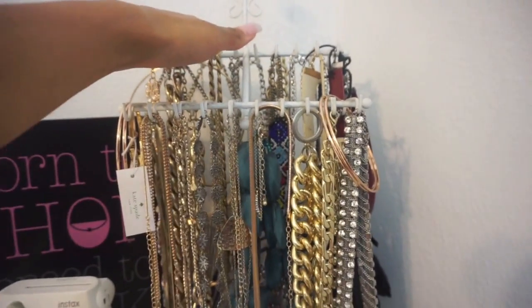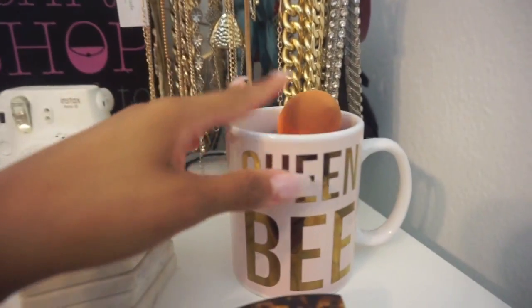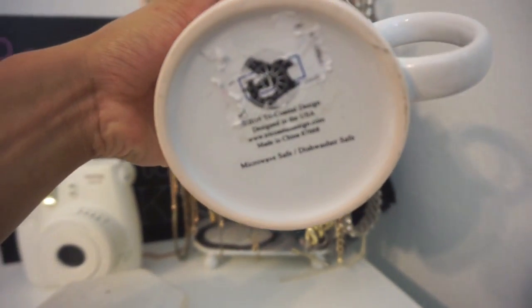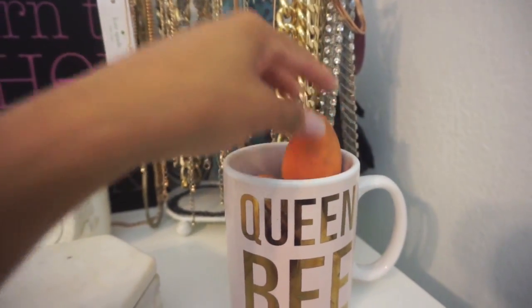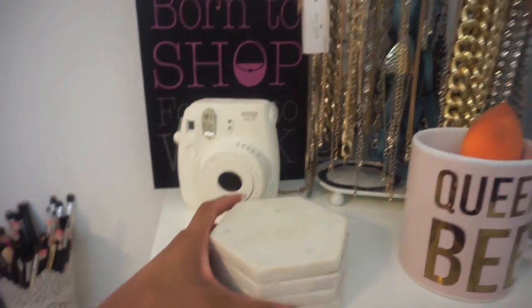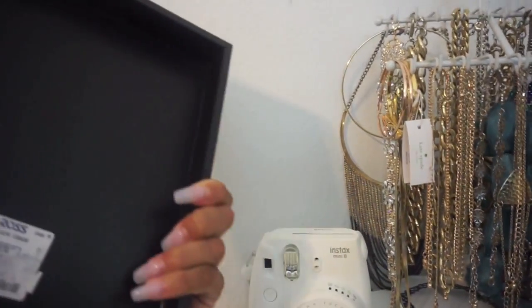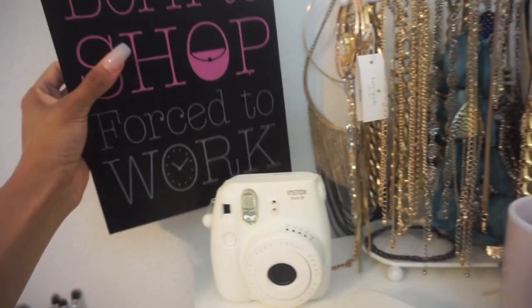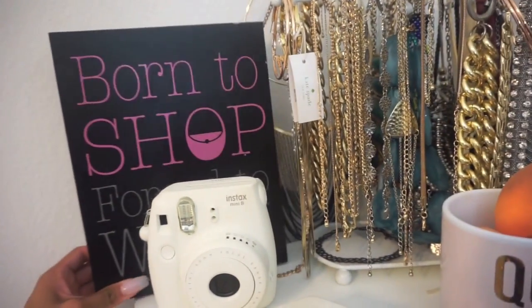This little necklace jewelry organizer was from Ross. This cup, I got at Ross. And I just keep my beauty blenders in here because I don't have room for them anywhere else. This Born to Shop, Forced to Work, this is so cute. This was from Ross too. I just keep it up here because I don't like hanging stuff up.